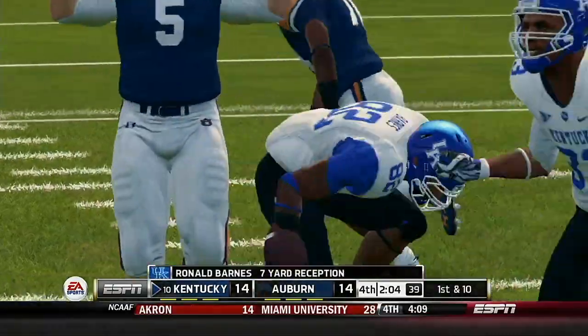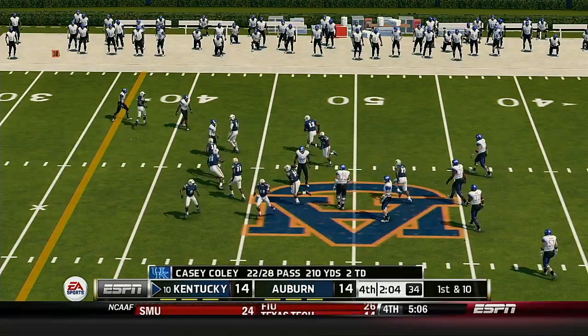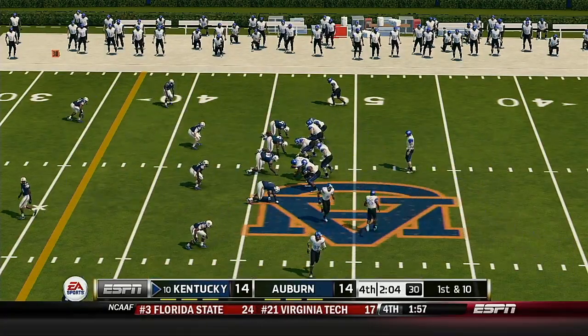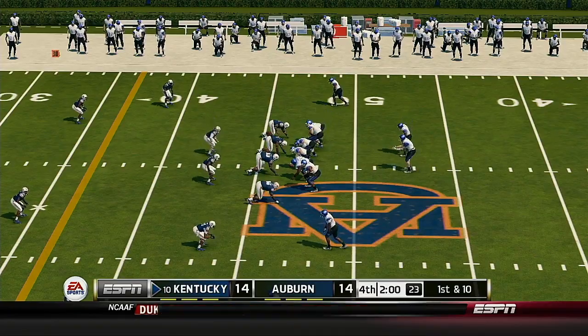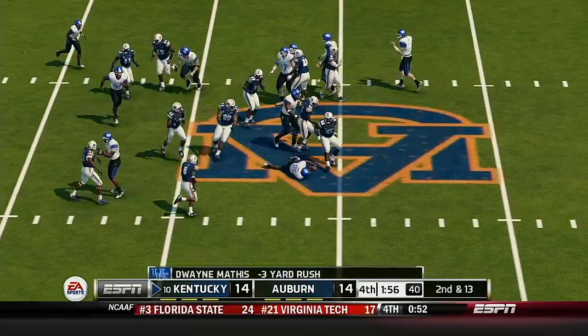Good tackle in space. Number 14 brings him down at the 47-yard line. Man left, man left. That makes it first and 10. Mike 5. Check, check. Right 80. Mathis gets the ball.